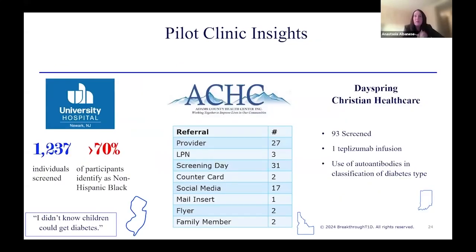So what are we learning? Well, we're learning we can improve access and diversity in people who participate in screening and follow-up care. On your left, you see University Hospital. They've screened over 1,000 people, approaching 1,500. And what's exciting about this site, it's a community-based program. We're seeing a lot of diverse participation in this, which isn't typical in screening programs. So over 70% of the people who've participated at this site identify as non-Hispanic Black, about 24% are Hispanic, and less than 1% are non-Hispanic white. So lots of diversity in participation, and creating a lot of trust in this process, in this particular setting.